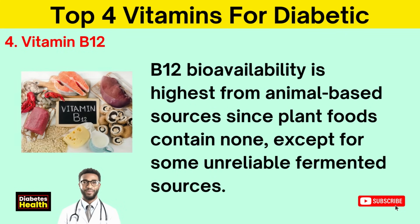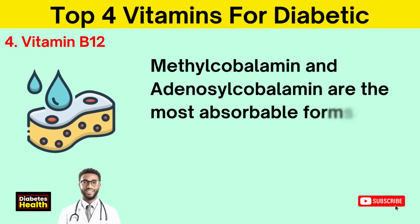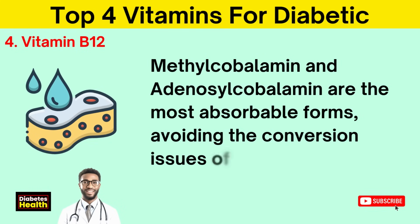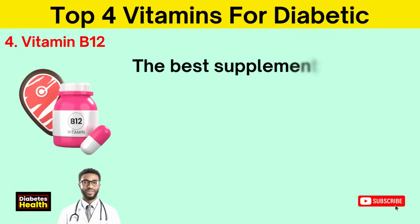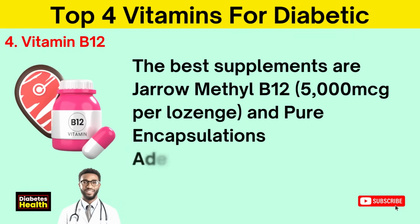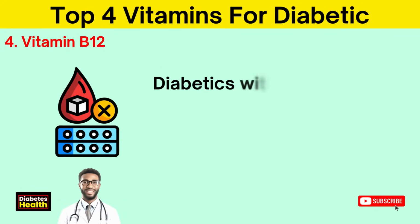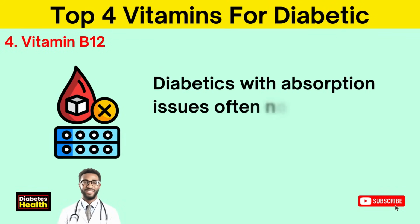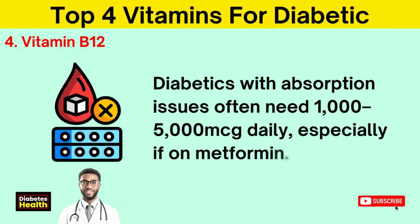B12 bioavailability is highest from animal-based sources, since plant foods contain none, except for some unreliable fermented sources. Methylcobalamin and adenosylcobalamin are the most absorbable forms, avoiding the conversion issues of synthetic cyanocobalamin. The best supplements are Jarrow Methyl B12, 5,000 micrograms per lozenge, and Pure Encapsulations Adenosyl/Methyl B12, 1,000 micrograms per capsule. Diabetics with absorption issues often need 1,000 to 5,000 micrograms daily, especially if on metformin.